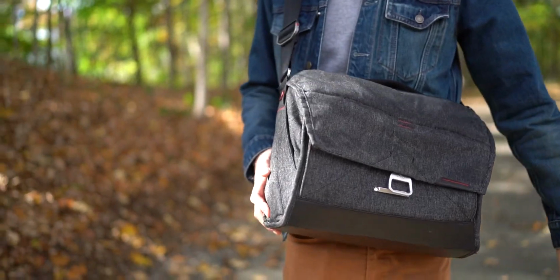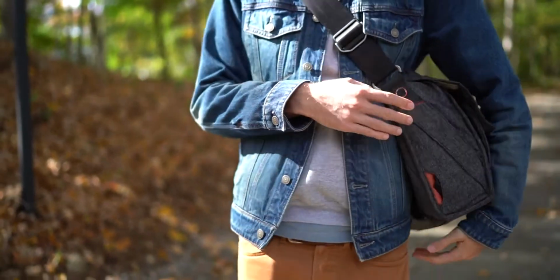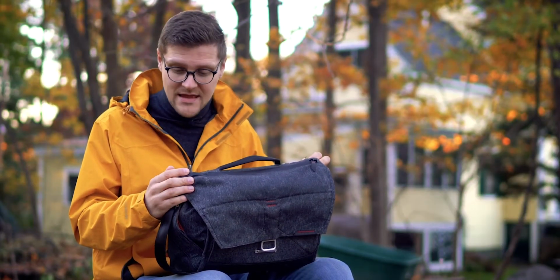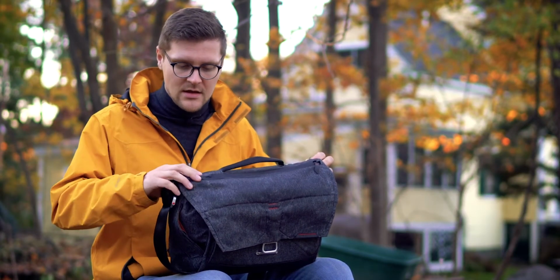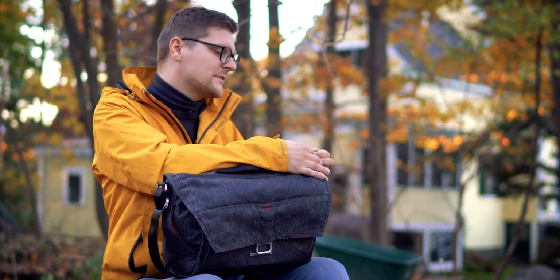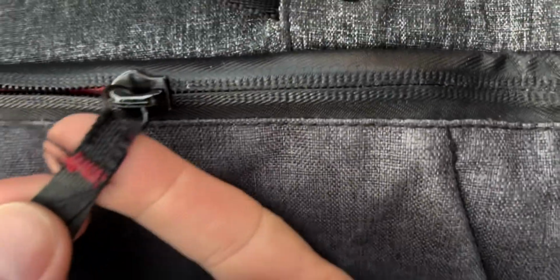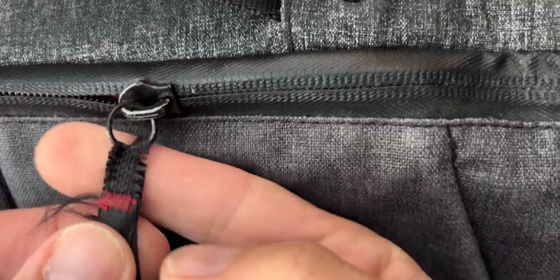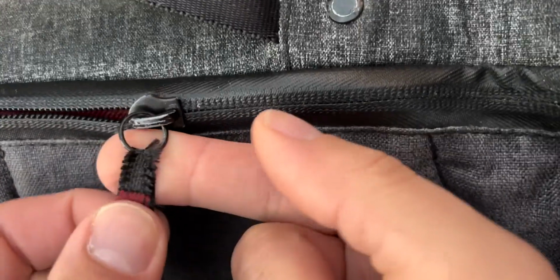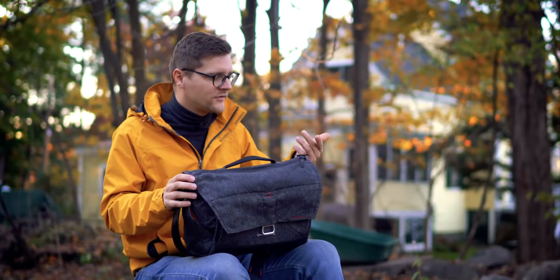So I can't speak to how well this would have done over the last couple of years with that same laptop in there. I suspect it may have broken the zipper by now, but luckily on this bag, that's not the case yet. Now, there are a couple of signs of use here on the zipper pull. It's starting to fray a little bit right here, but it's still very functional. And if it ever does break, this would be something that would be pretty easy to replace with something else.